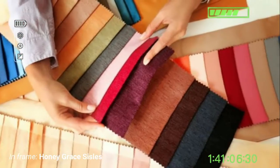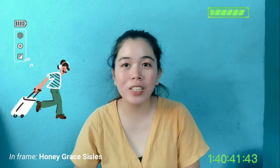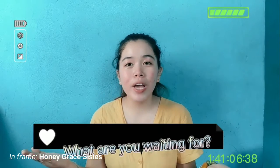The fabric we use is not as simple as you may believe. Pillowcase, check. Apron, check. Curtain, check. Your money is well spent and your time is not wasted. So what are you waiting for?